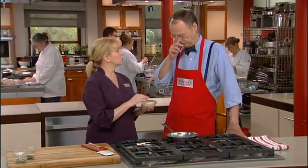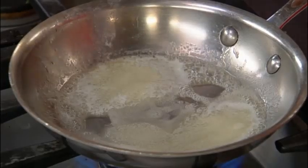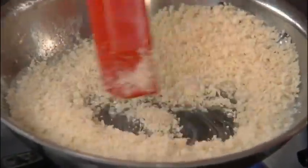So instead, what we're going to use is panko, Japanese-style breadcrumbs. They're incredibly crispy. But since we're not putting it right on the fish from the very beginning, they're not going to get a great color. So that's why we're cooking them right in the skillet. And this is 2/3 cup. Get them nice and toasty, kind of a golden brown. And that's going to take about 5 to 8 minutes.